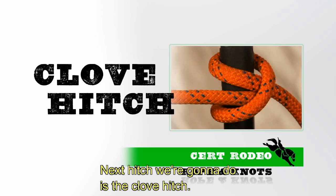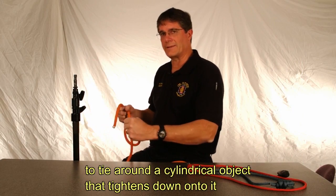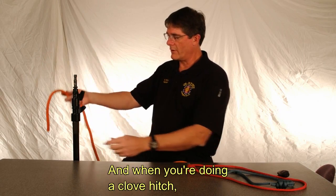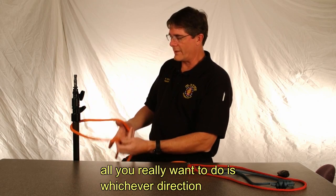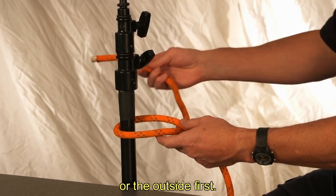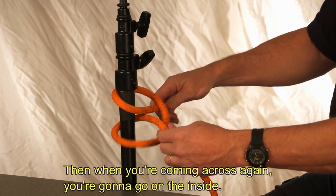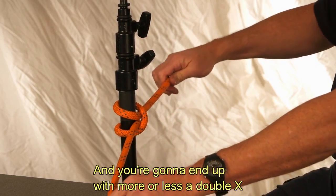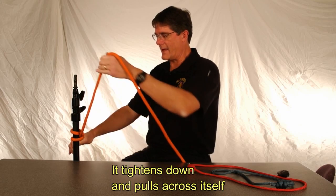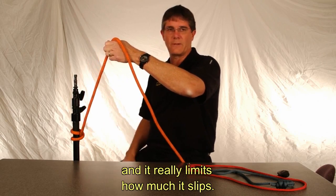Next hitch we're going to do is a clove hitch. A clove hitch is something that's really good to tie around a cylindrical object that tightens down onto it so you can actually pick a cylindrical object up. And when you're doing a clove hitch, all you really want to do is whichever direction you're going to travel with it, start on the bottom side or the outside first. Then when you're coming across again, you're going to go on the inside. And you're going to end up with more or less a double X or a double loop around the object. It tightens down and pulls across itself so you can actually pick up on a cylindrical object, and it really limits how much it slips.